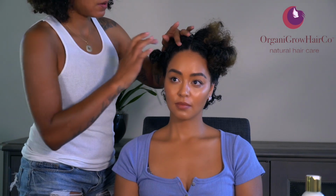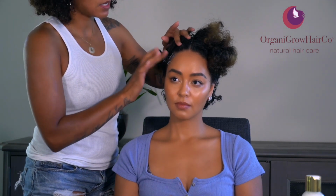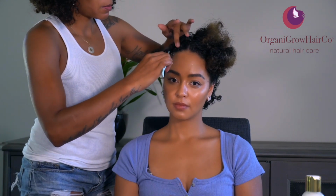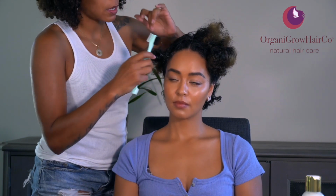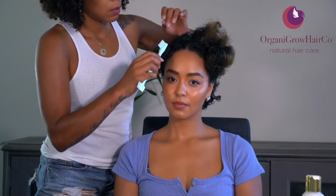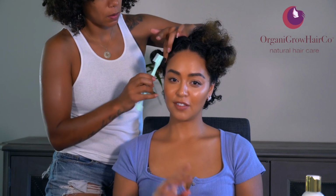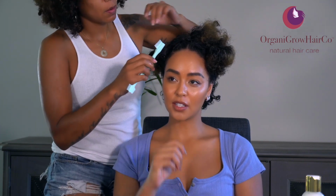I'm going to use the pomade right now so that I can get these edges in play before I do the twist. Otherwise, I'm going to have to mess up the twist in order to get everything in place. Good note. So when doing baby hairs, leave them out as opposed to trying to pull them out later. It's easier to. Yeah, and then you don't have to worry about breaking your hair.